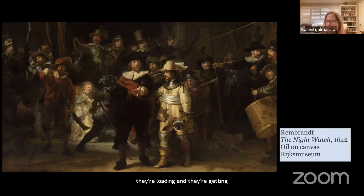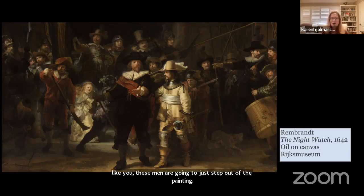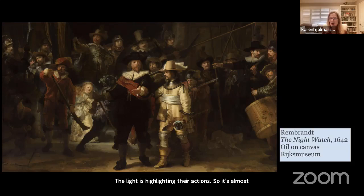There's so much dynamic movement in this painting. That's one of the things that separates the Renaissance from the Baroque. In the Renaissance, we have more of that post-and-lintel alignment, which is an architectural term, but that more classical alignment. Here in the Baroque we have a very diagonal approach. We see a lot of movement. You feel like these men are going to just step out of the painting. The light is highlighting their actions. So it's almost like you're looking at a movie set, and you feel like you can almost see them moving forward. So considered one of the greatest masterpieces, and again, done when he was fairly young.